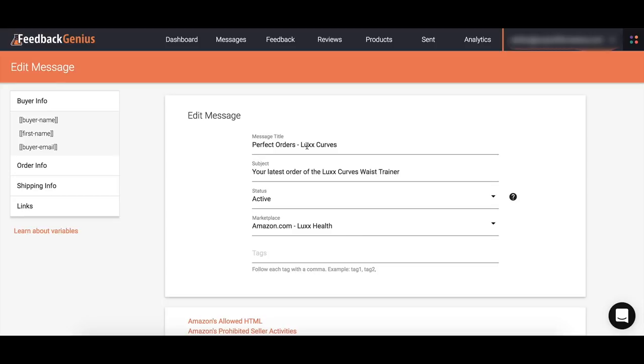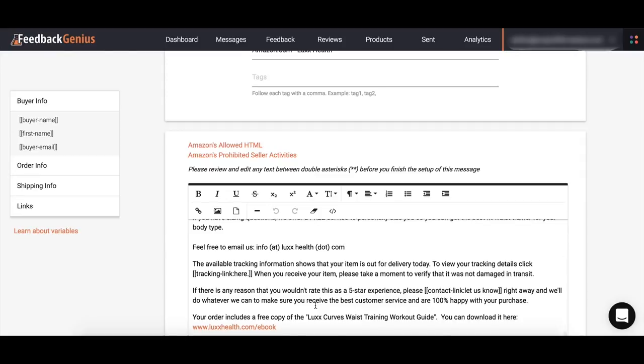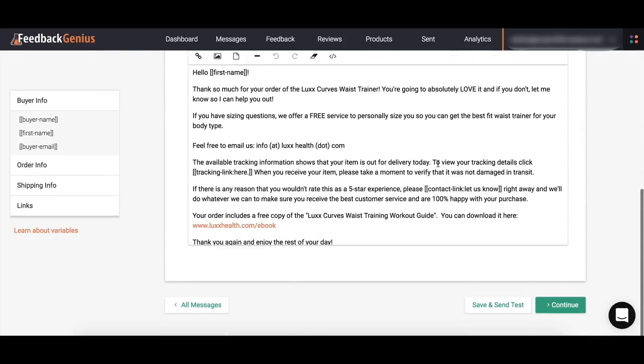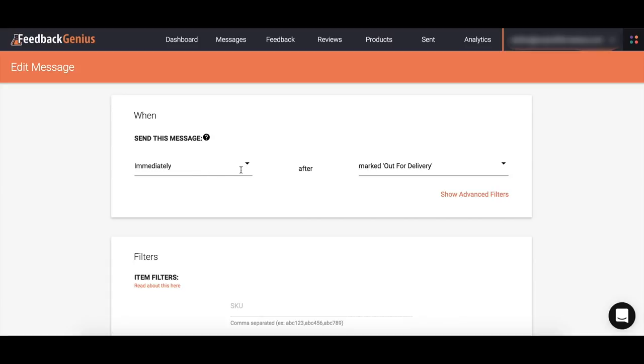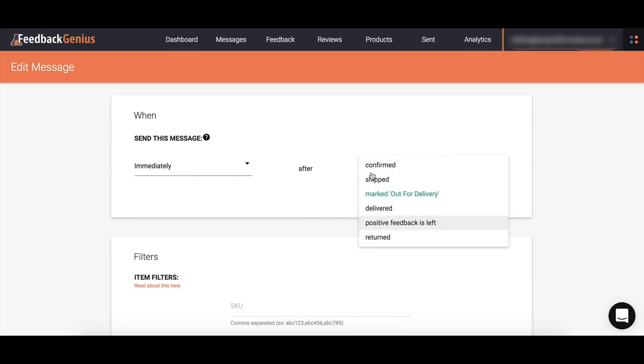So this is an automated email system. You enter in the email information that you want to send them, as I have done here, and then you enter in the marketplace you want to send it to, the ASIN, and when you want to send it. For example, this is going to be immediately after the product is marked out for delivery. The other options are after the product is confirmed, after it's shipped, after it's been delivered, after positive feedback has been left. Sometimes customers will leave feedback instead of reviews.